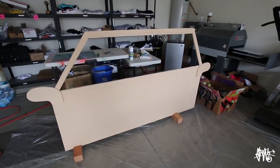So I cut out this car with the help of my brother-in-law. My brother-in-law pretty much cut it all out, because I'm not that handy with wood. So he cut out this shape of the car. Right now it doesn't really look like a car. Check it out. But it's the front of a car, so when I'm done painting it, it's gonna look epic and just like a car. Making art today for Uber.